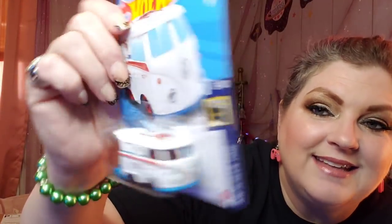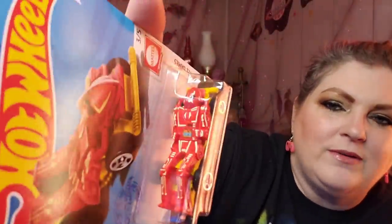How cute is that? It's a Volkswagen bus. Do you see that? Look at the top picture. How cute. Oh, my gosh. Oh, neat. Look at this. This is called Zombot. So, it's a robot laying down. Do you see? It's a robot laying down, guys. How neat is that? Wow. What a collection I am getting.